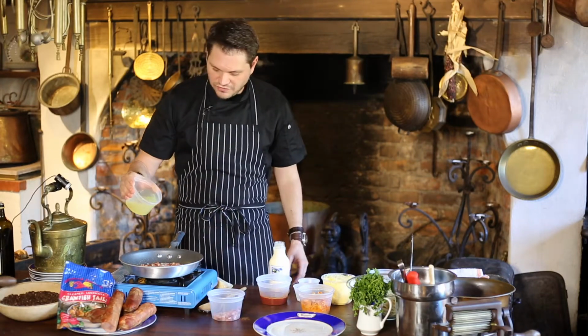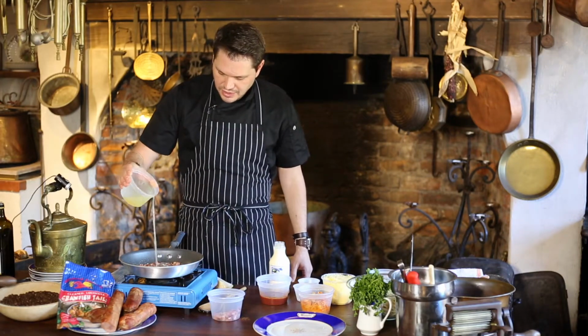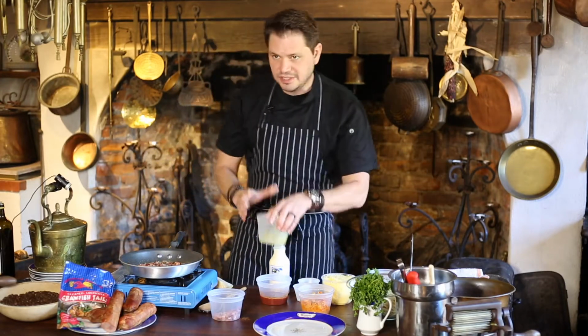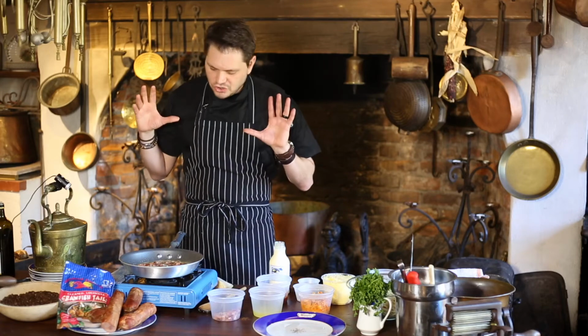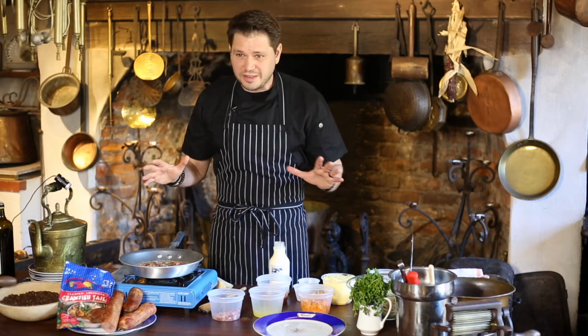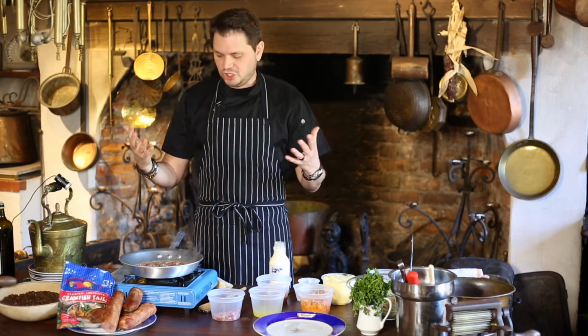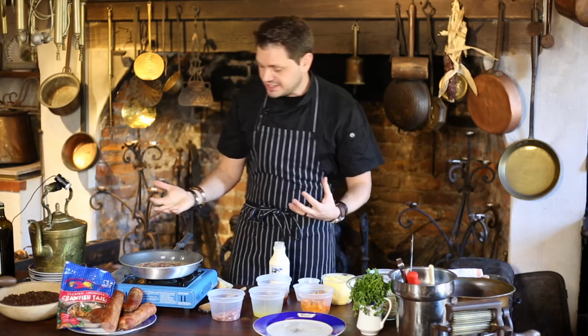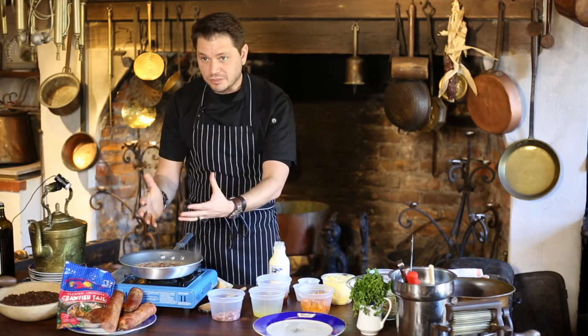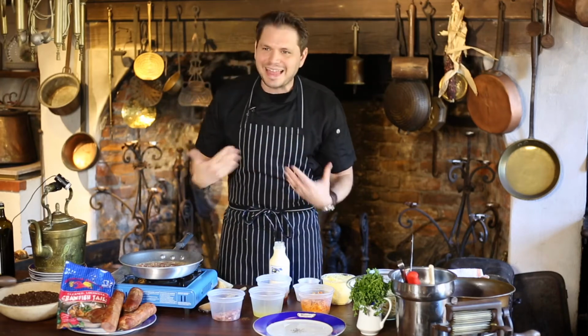I'm actually going to start off first with chicken stock. Because we will be adding some cream to this dish shortly, I typically don't like to make my pasta sauce only cream. I find it is too rich. But adding a little bit of chicken stock, or any kind of stock, really helps add some great flavor, but it lightens it up a little bit.